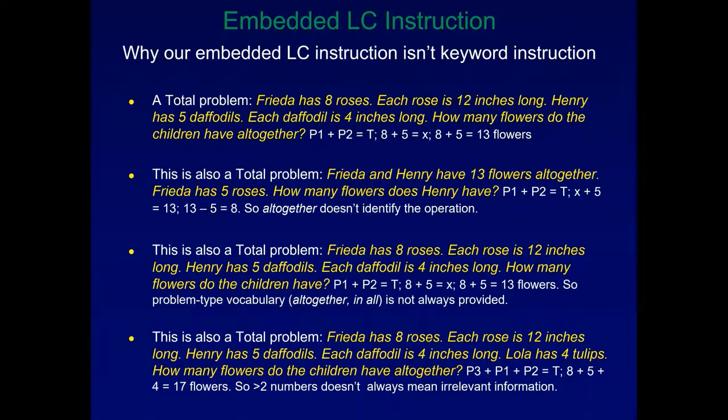And if you look at the third bullet, this is also a total problem. Frida has 8 roses. Each rose is 12 inches long. Henry has 5 daffodils. Each daffodil is 4 inches long. How many flowers do the children have? Well, problem type vocabulary is not found in this total problem anywhere. So relying on keywords is not going to help you in this problem.